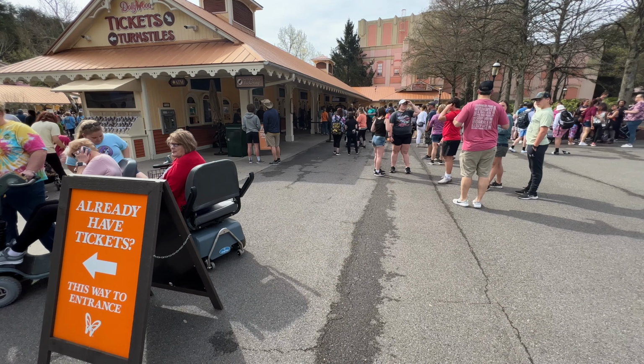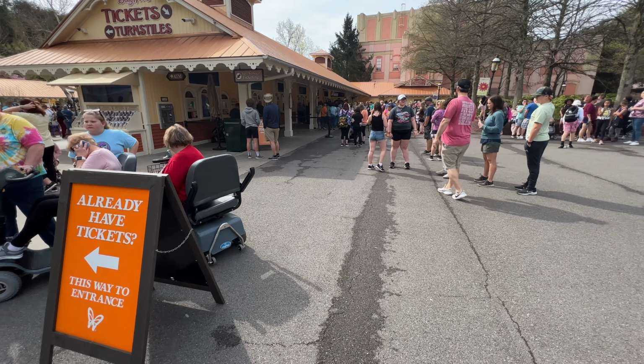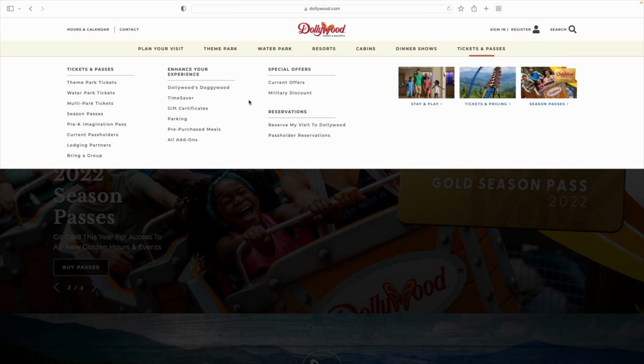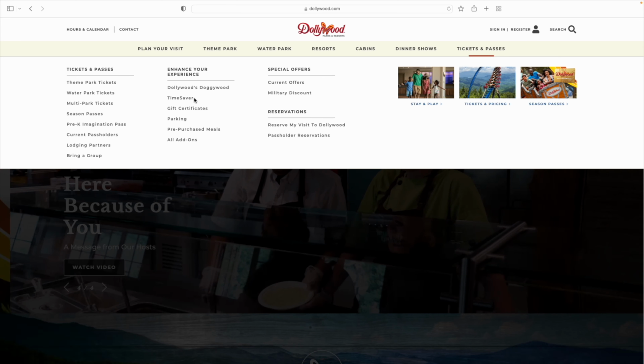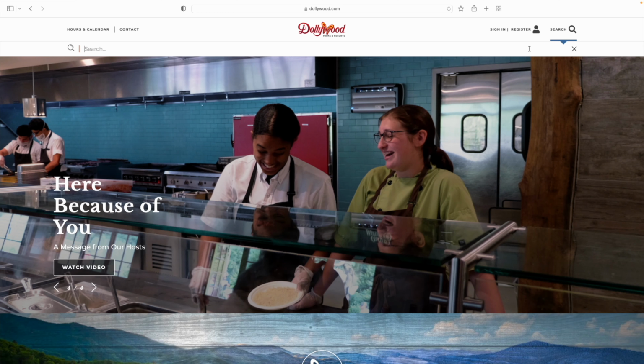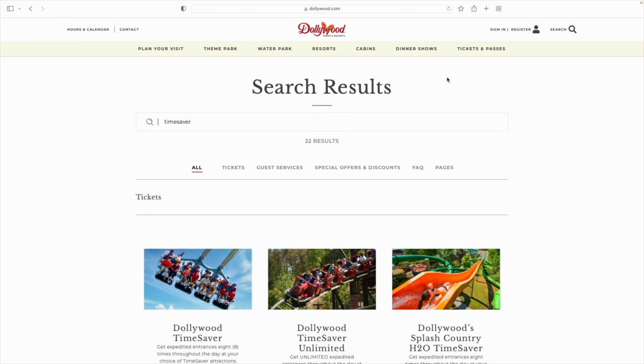Just like you can get park tickets in advance online, you can also do the same with a TimeSaver Pass. It's something I would definitely recommend, and let me show you how to do it. If you go to the website under Tickets and Passes, you'd see this right here, TimeSaver. If for any reason you're having a hard time finding it, just do a search on the website for TimeSaver. That should bring you to all the different TimeSaver options available.